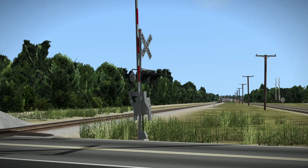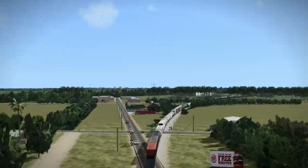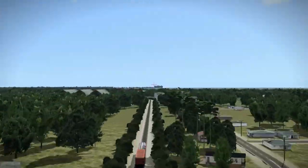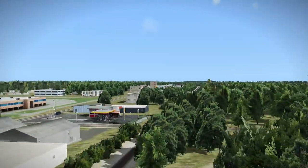So we begin just north of Waycross, and we got a train going what they would call west, headed north out of Waycross right now, right off the bat. So those of you familiar with Waycross, this is where this line is going to meet, and then where you can then go in Waycross Yard.